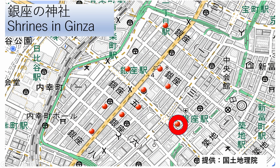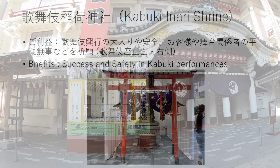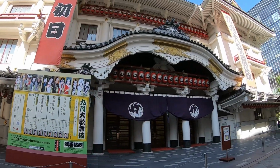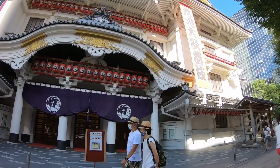The last shrine is Kabuki Inari Shrine, which is placed in the corner of Kabuki Theater for success and safety in Kabuki performances. This theater was rebuilt in 2013, designed by the famous architect named Kengo Kuma.